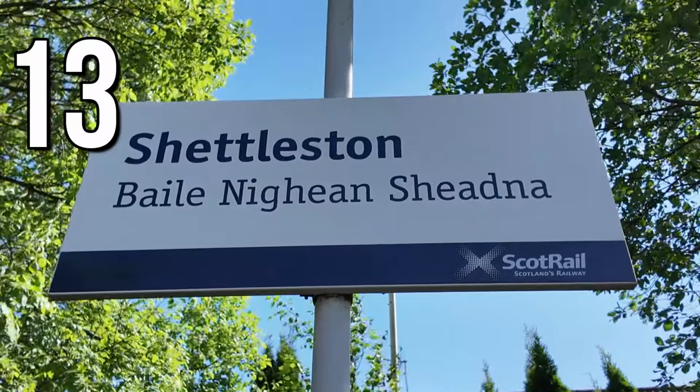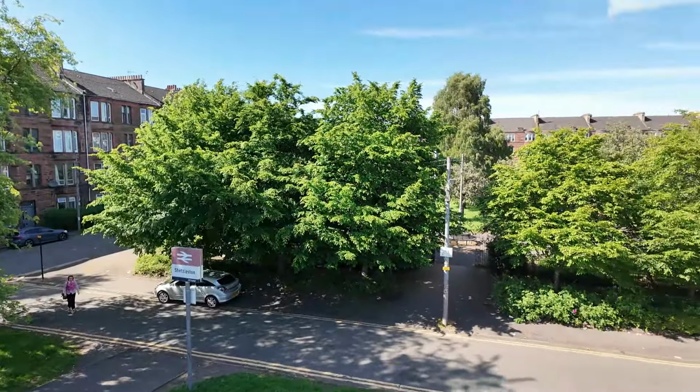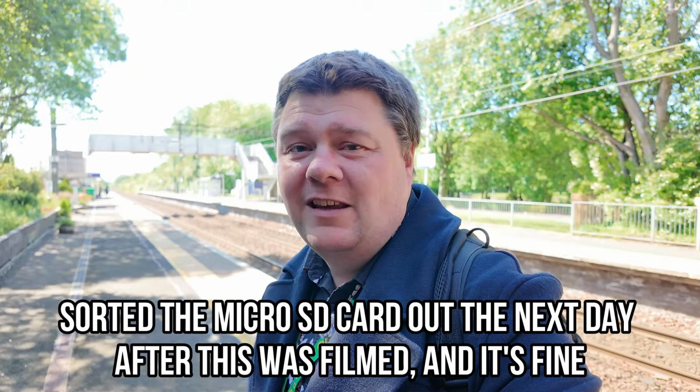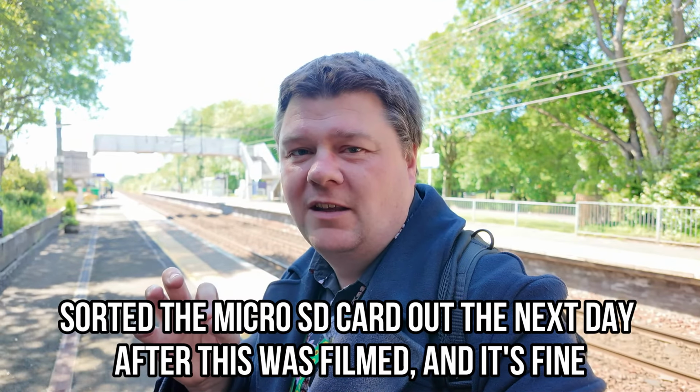So I have now made it to station number 13. This is Shettleston. And it looks like it's in a lovely built up area, to be honest with you. Now, I did have plans to visit 15 railway stations because I did plan this all, to be honest. But unfortunately, I think with the SD card issue, the micro SD card, I'm literally going to be ending it here at Shettleston with 13 stations visited.